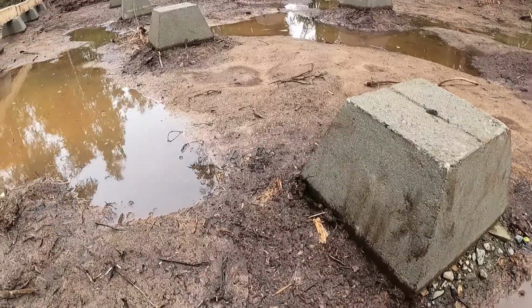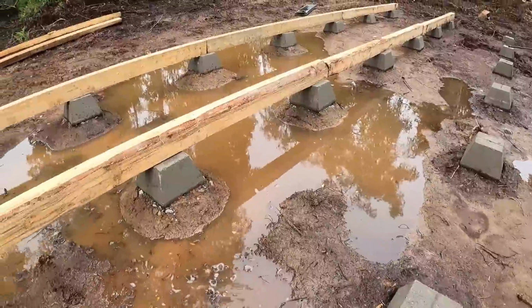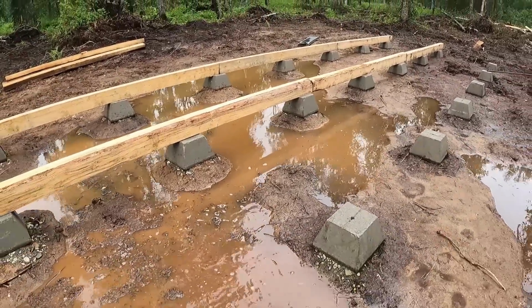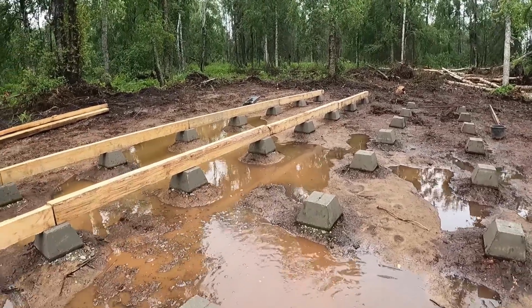So there's just a few spots where we have to double check, make sure it's still sitting pretty good, and if it isn't, now is the time to fix it before the beams are all permanently on here and the floor joists start getting built.